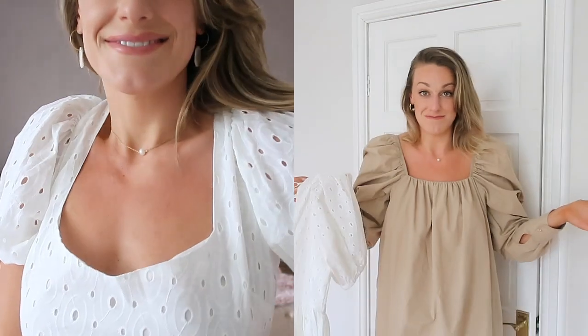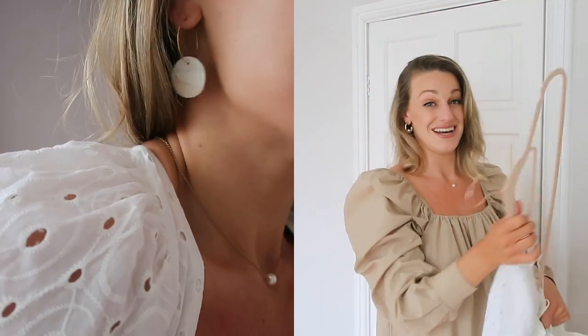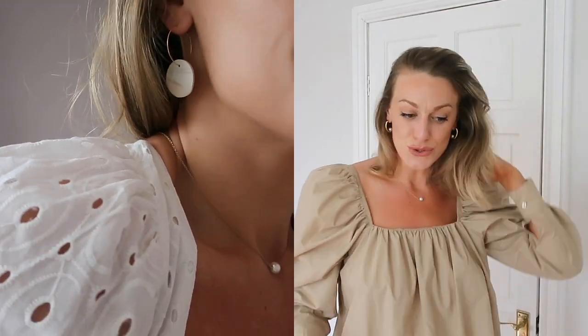Something like this perhaps may go out of style, whereas this just won't. So it's really gorgeous and lovely and a nice different piece. So I'll talk to you next about this one that I've got on. This is an ASOS own as well.